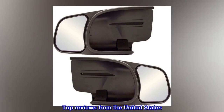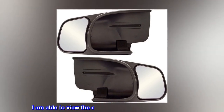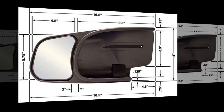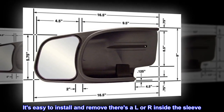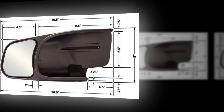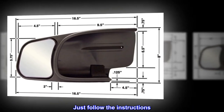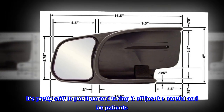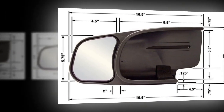Top reviews from the United States. I am able to view the entire trailer to the end of the trailer. Thank you. It's easy to install and remove. There's an L or R inside the sleeve. Just follow the instructions. It's pretty stiff to put it on and take it off, just be careful and be patient. Thank you.